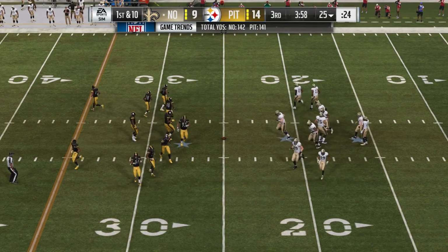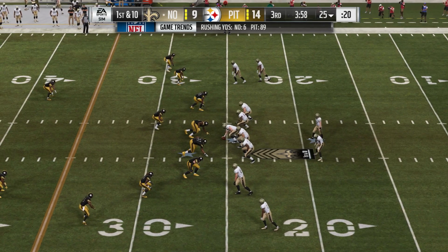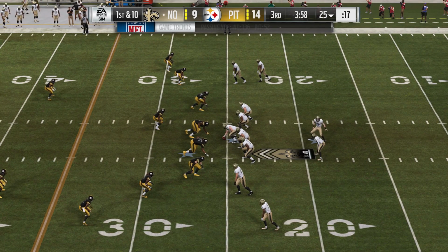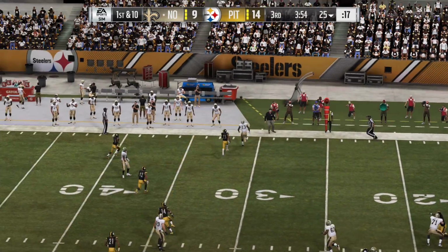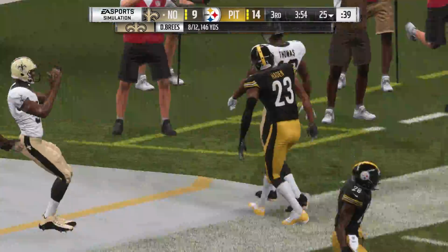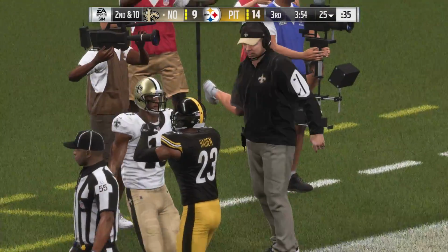You can just kind of sense the momentum turning here. It's 1st and 10. Ready? You ready? Breeze now on 1st down. Looking sideline, incomplete. The target that time, Michael Thomas. That'll bring up 2nd down.